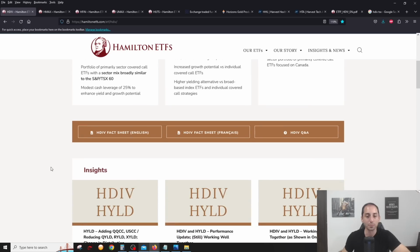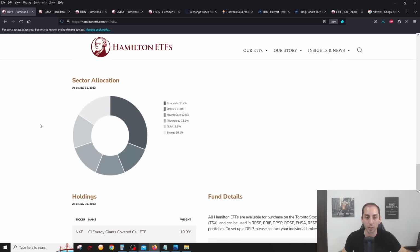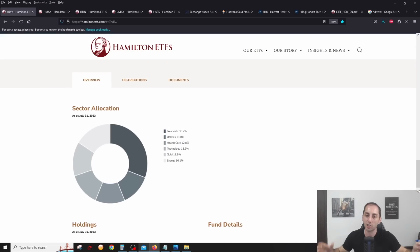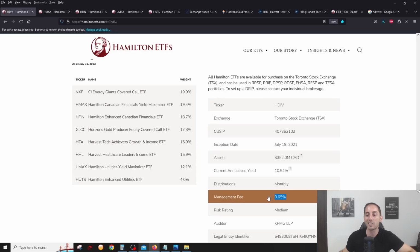Let's not forget that. So first thing we want to see is what is actually inside this ETF. What does it hold? So if you go to overview, you scroll down at the bottom, you'll actually see the sector allocation mix. So a big chunk in financials, there's 13% in utilities, 13% approximately in healthcare, some technology as well, gold, energy. So very, very diversified in terms of sector, but we need to break down what's actually in the fund. And by the way, the management fee is 0.65%, which is very common for typical covered call ETFs, but we'll discuss the fee a little bit later in detail.